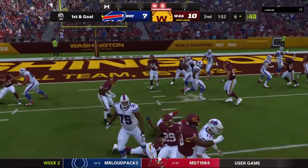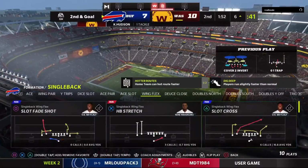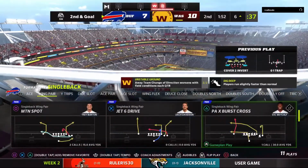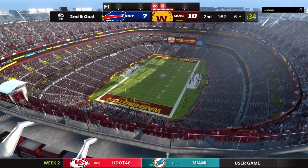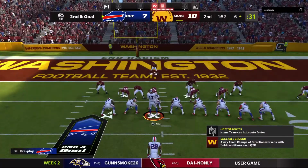Handoff here to Nwangu. And not able to break away this time as they're going to stop him right around the line of scrimmage. Now Washington going to use the second of their 3 timeouts. So that means they're down to 1 remaining here as we head toward halftime. 2nd and goal from the 6 this time.